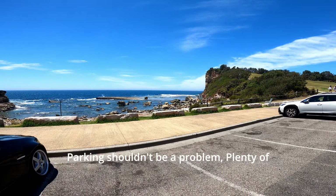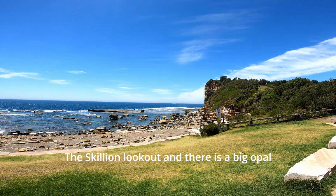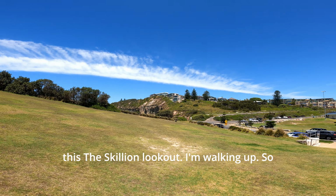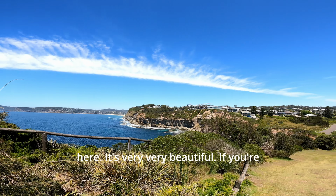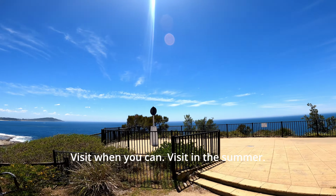Parking shouldn't be a problem, plenty of parking. Now I have reached the Skillion Lookout, and there is a big opal in the middle. Now I am walking up on the Skillion Lookout. You can see the view of Terrigal from here. It's very, very beautiful. If you're living in Sydney, do not miss this place. Visit when you can, visit in the summer.